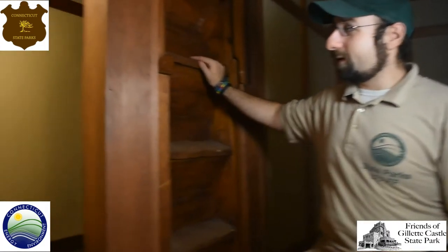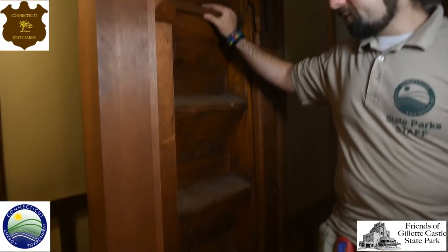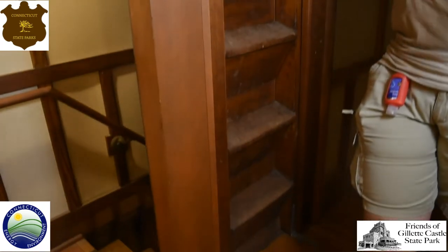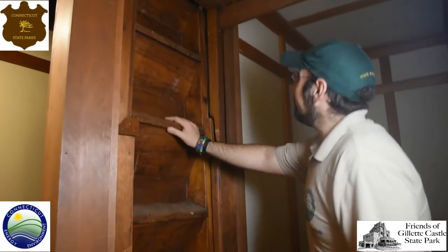Now, with the primary tower room, it's just a regular staircase. It goes all the way up. Not so much with this one. This one here, you see we have some steps that are currently vertical. So this is a little bit more complicated to get into. So these steps are actually locked in right now.